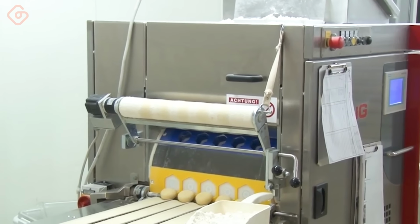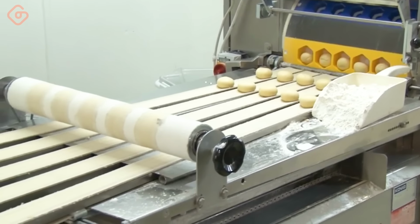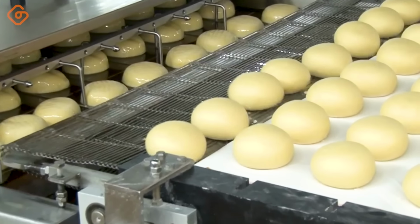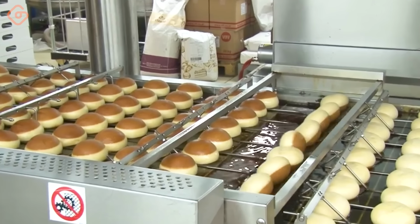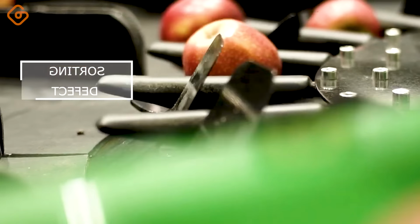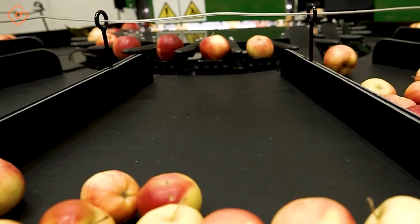Here's how the festival donuts are created. Apple Green Sort Vision's sorting machine is equipped with a camera that can sort fruits by diameter, color, and defects. The improved structure allows delicate sorting without damaging the fruits.